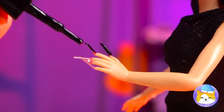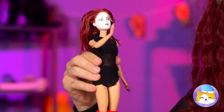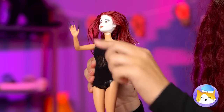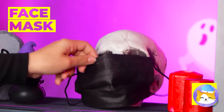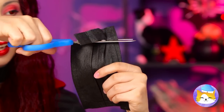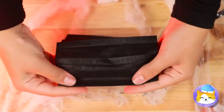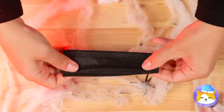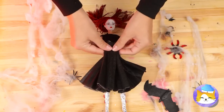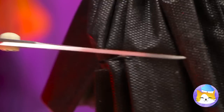And the black polish just looks cool. How about we make a skirt too? Here, let's use an old face mask. Let's start by cutting it down to size. Fold it up like a fan, and then try it on. We don't want to hide those nice boots.